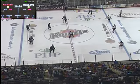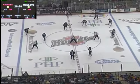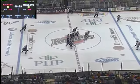A team that's a little more explosive scoring is probably Toledo, and I think the Komets have to worry about them a little more from a defensive angle. From a defensive standpoint, they've established that. Now they've got to open it up, get in there and start scoring some goals.